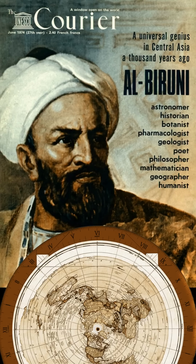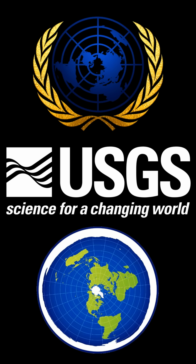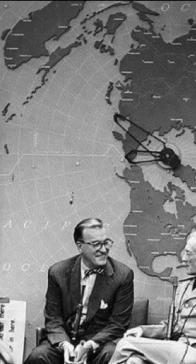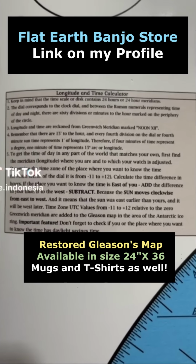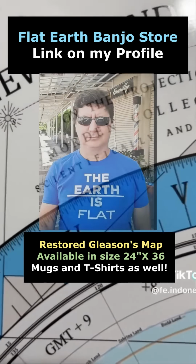The flat Earth map dates back over 1,000 years. This map is credited to being created by a Persian astronomer, Al-Biruni, who lived between 975 AD and 1048 AD. It's the official map of the United Nations and also the United States Geological Survey. It used to be present in many places before the creation of NASA and the Antarctic Treaty in 1959. Here you see it with Admiral Byrd.